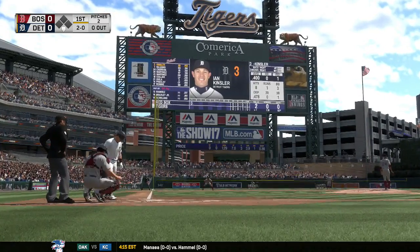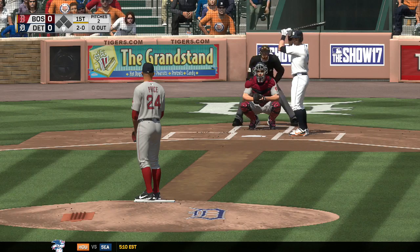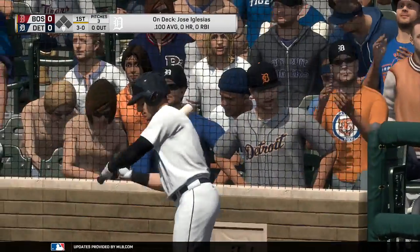Boy, he just looks locked in at the plate right now to me. His numbers in recent games have been very good, and those were 2 stone-cold takes right there that put himself in a great hitter's count. Too high, and it's 3-0.